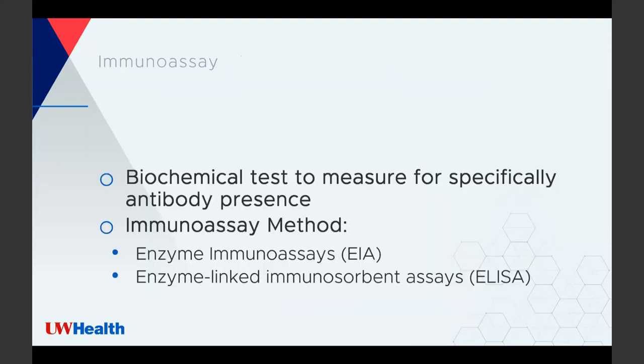And then let's clarify and make sure we understand what an immunoassay is. Immuno means antigen-antibody reaction. Assay means determination of the amount in a mixture. So an immunoassay is a biochemical test that measures a specific macromolecule or small molecule using antibodies or antigen. This is used to recognize peptides or proteins made from the specific bug of interest.